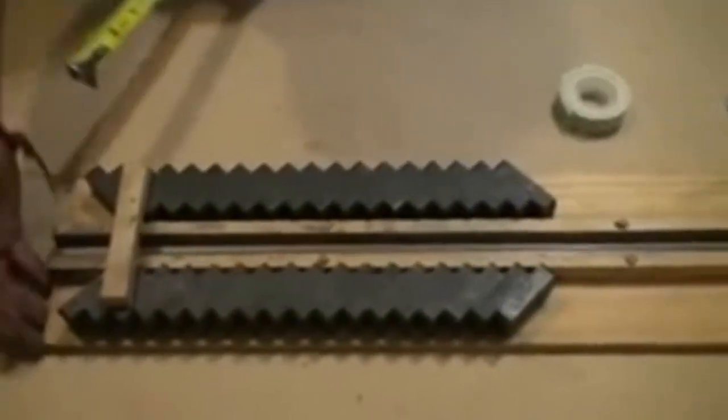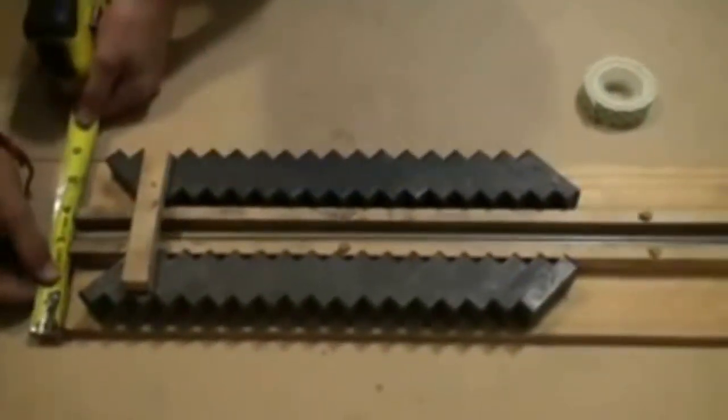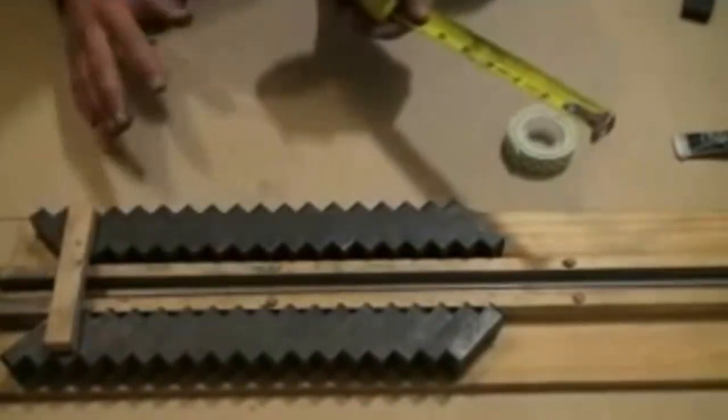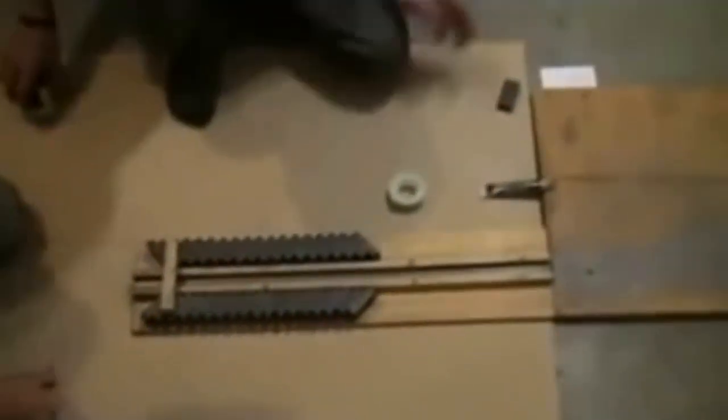And then this is 5.5 inches long this way, and this tiny chamber right here that we use to put the magnet in is 5/8 of an inch. So the magnet just barely fits in.